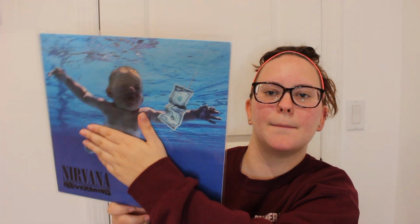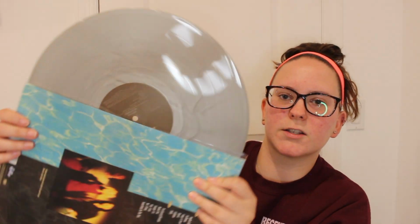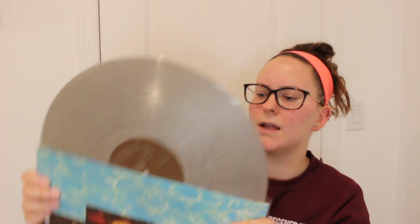Next, I have Nevermind by Nirvana. I'm just gonna cover this for YouTube purposes, but this is what the back looks like. This is what it looks like. It's gray and there's a little bit of marbling in there. I don't know if you can tell on camera, but it's super pretty.